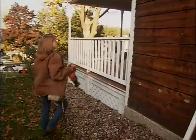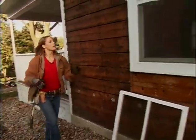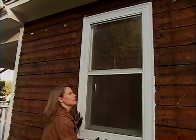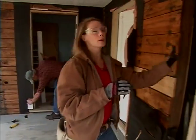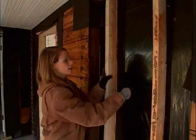Windows are always a big issue on historical restorations, especially on modest homes like this, where people have put in smaller, less expensive replacement windows, or even covered up old windows entirely, like the one on the porch. This is the old window opening. They found it when they took off the siding. We're going to be getting rid of these studs, take care of this wall here, and we're going to put in a new window.